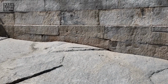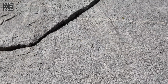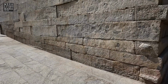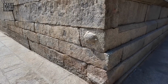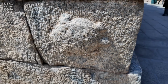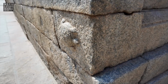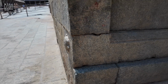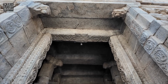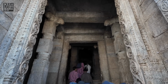We've got small footprints here, just in the rock there, but we're going to see some very large ones any moment. So just down here we have a nub, but this is actually a turtle nub. This isn't your standard nub. This is actually the shape of a turtle by the looks of it. But look, it's a relief carving of the highest order. So we're now heading into the interior of Lepakshi Temple. A lot of people here today. It's a holiday weekend.